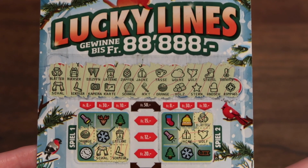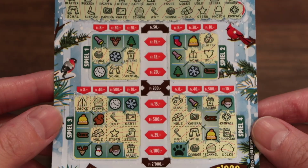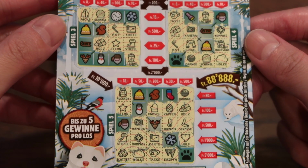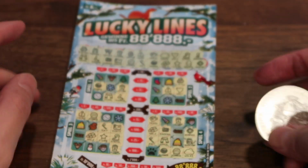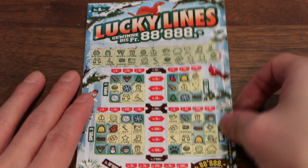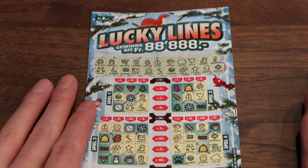Okay, there you go, there's the symbols, okay? There's the first set of games, and feel free to pause it and take a look. I don't see anything, there's no way for me to scan these, so I don't know. So I'm relying on you guys to find the winners and find the things I missed, okay? All right, we're moving on to the big tickets, the super lucky lines.